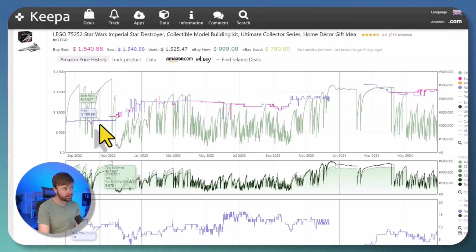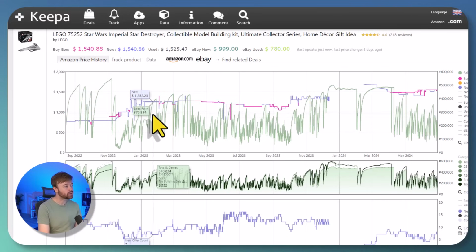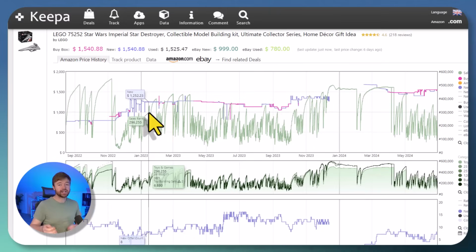Amazon themselves did not have stock of it, but after it retired, we can see the price quickly rose to $1,250. Again, a $700 price, and within just a couple of months, it was selling for $500 more on Amazon for $1,250. So at that point, you're already profitable. You're already making a couple $100. You will have high fees, of course, if you're selling such an expensive item on Amazon, but you're making a couple $100 at that point.